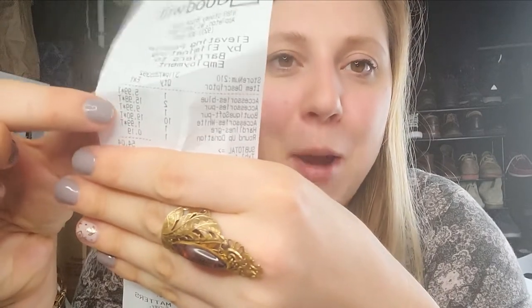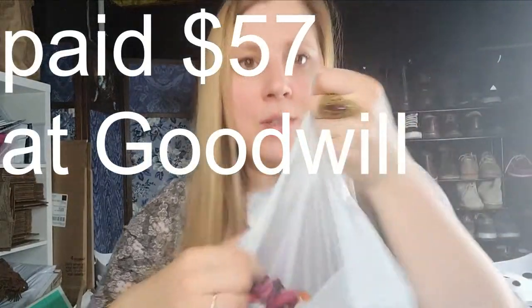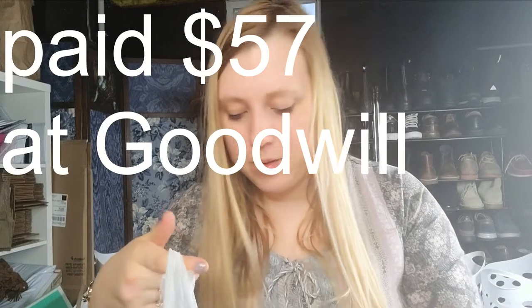It might not be the season, but it's interesting how they marked the items. They didn't do it individually, they did it by the color. So it says the quantity of how many I got, and I don't think anything I got was really on sale. So here's the shoes. So that was the shoes. Now we will get on to the belts and scarves.